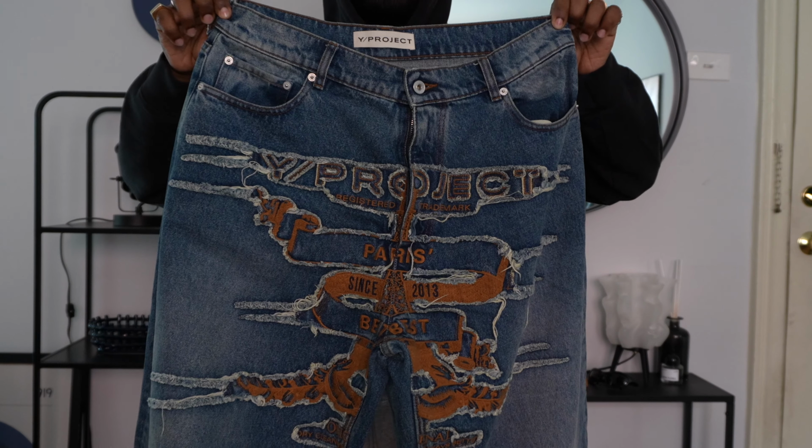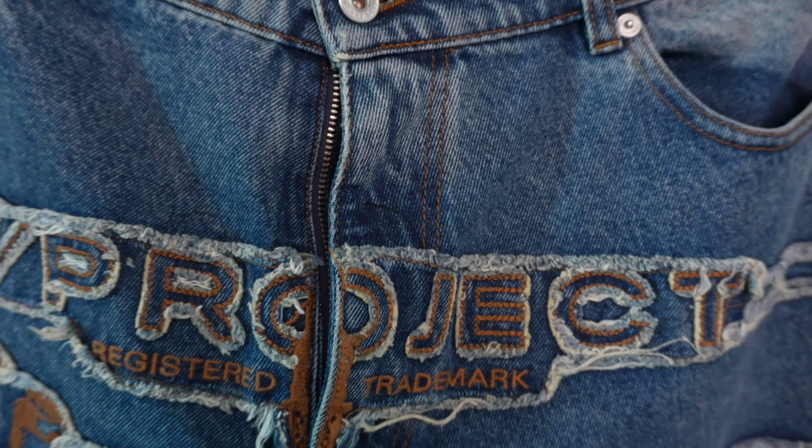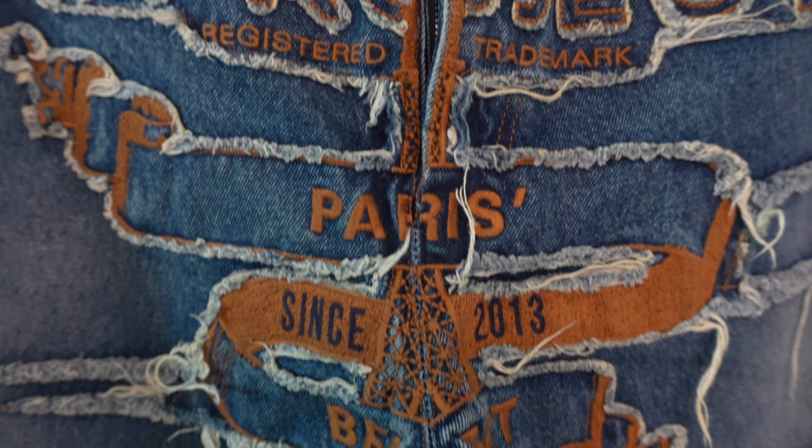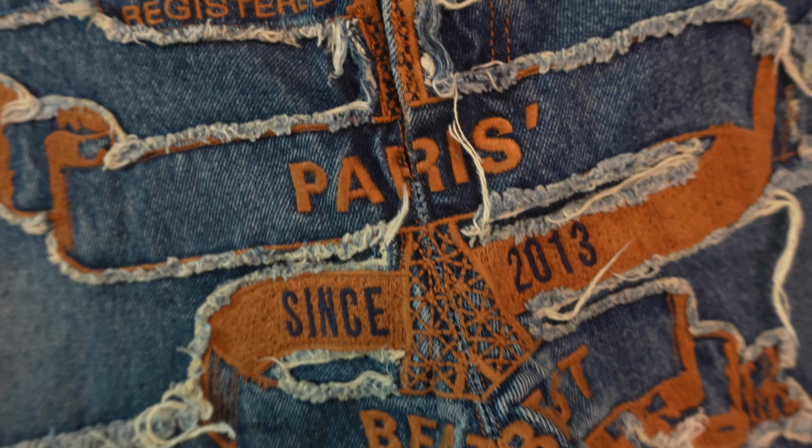Next one are these jeans from Y/Project. Y'all probably seen these on Instagram before. Wasn't gonna pick them up initially, but decided to try them on, and when I tried them on, I just love the way that they fit. What makes them stand out is this design on the front that spells out the brand name and has the brand logo. They're all in a contrast stitching, with more of a distressed look where that fabric is stitched in, kind of extending to the sides and down the legs a little bit.